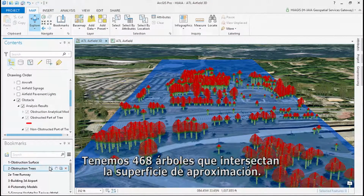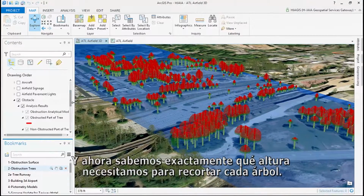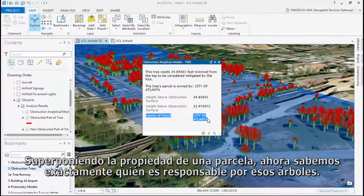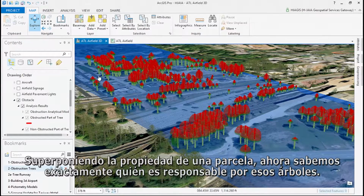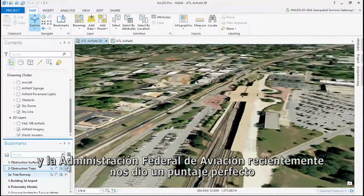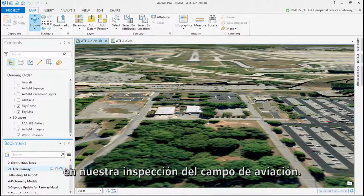We have 468 trees that intersect this approach surface, and now we know exactly what height we need to trim each tree. Overlaying parcel ownership, we now know exactly who is responsible for the trees. By the way, for those of you flying through Atlanta, we've mitigated the problems with these trees, and the FAA recently gave us a perfect score on our airfield inspection.